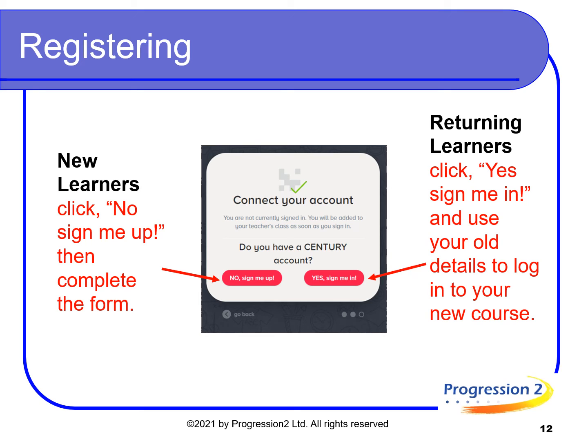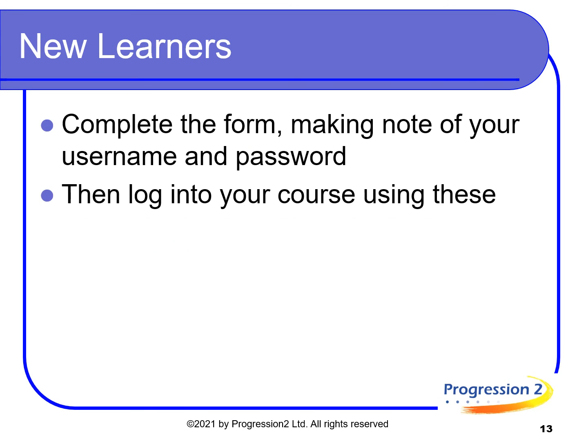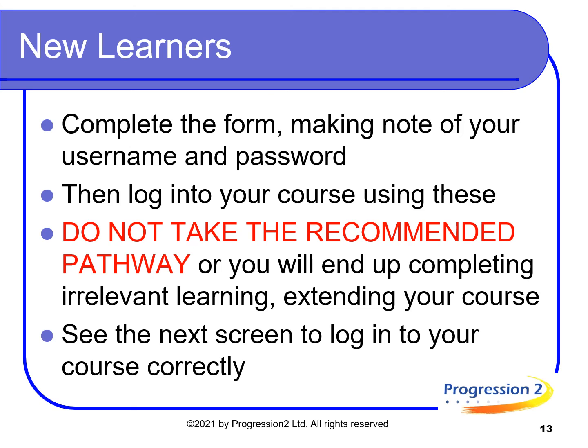Registering. If you have been a learner before with us, click the Yes, Sign Me In button and use your previous logins and usernames to access your new course. If you have not learnt with us before, please take the No, Sign Me Up option. New learners, please then complete the form that comes up on the screen, making a note of your username and password. Then log into your course.